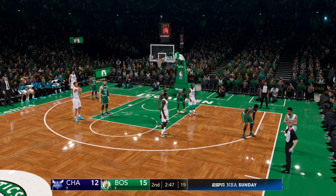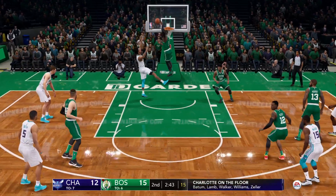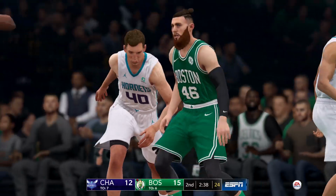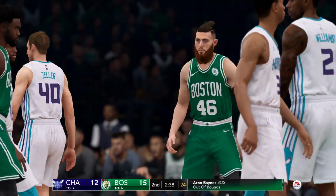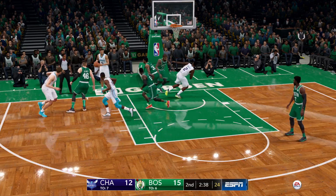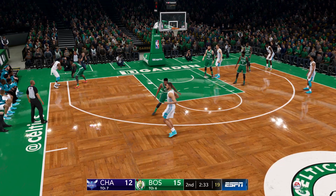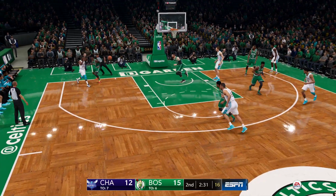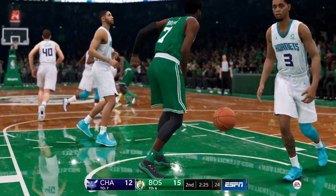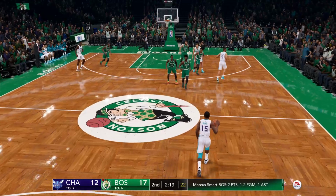Number 13, Marcus Morris. Walker. Brown up to block the shot. Don't stare him down like that afterwards. Celtics have it. And his foot was on the line. It's going the other way. Batum. Walker. Pass taken away by the Celtics. Work it down to Brown. Whoa, Jaylen Brown above the rim. It's that easy, Ed. You never want to leave any doubt when attacking the rim.